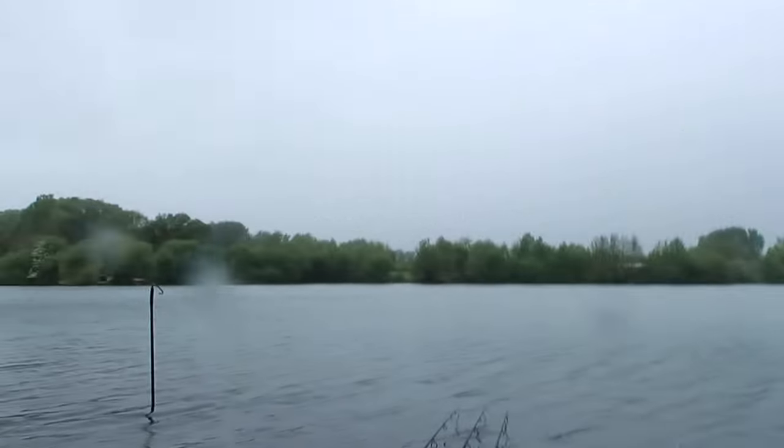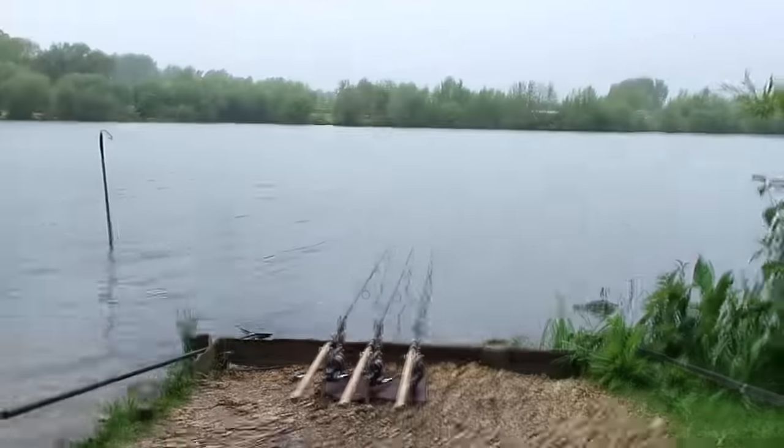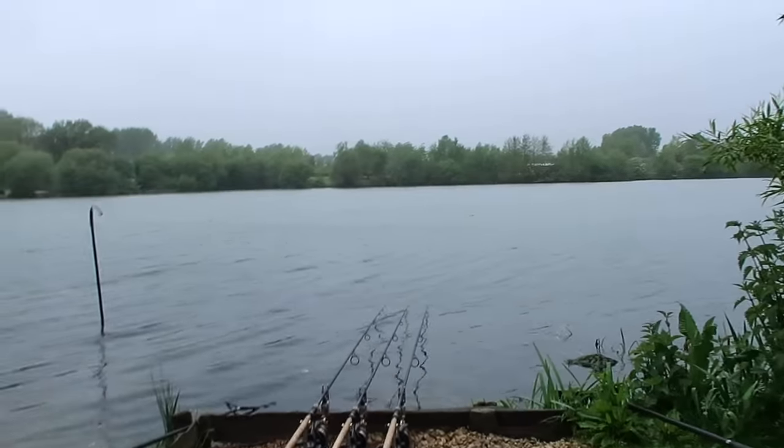So right, I'm going to get back down here, back in my cave, because I was getting absolutely soaked then, and as you can see by the camera, let me clean you off. Sorry about that, thought I'd mix it up.